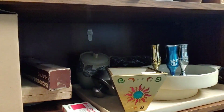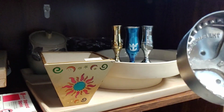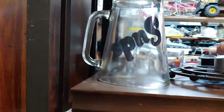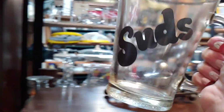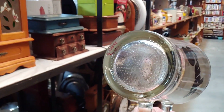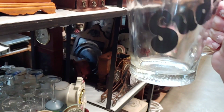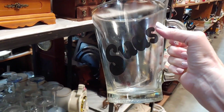All right, what else can we find in here? That's cool and interesting. That's Pampered Chef. We'll throw that in the pile. See, this kind of thing right here, he would probably be willing to go lower on, and it will help buffer the cost of other things. That's kind of cool. That says suds. $4. That's kind of neat.